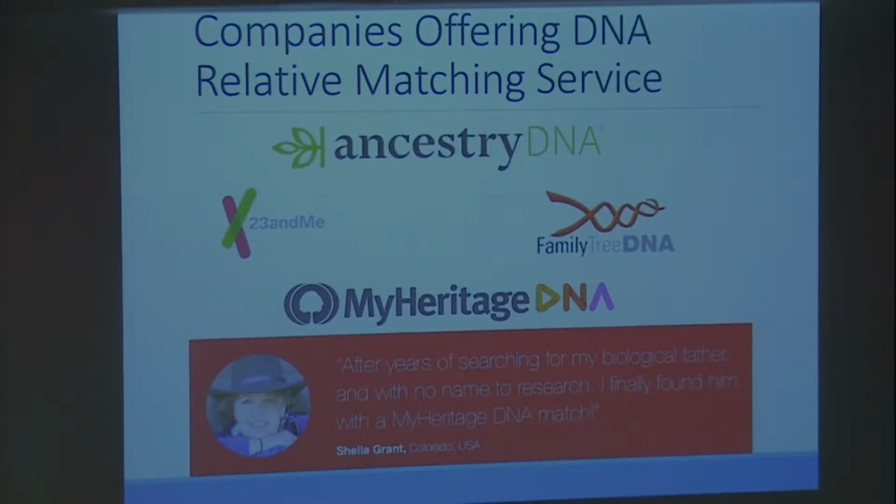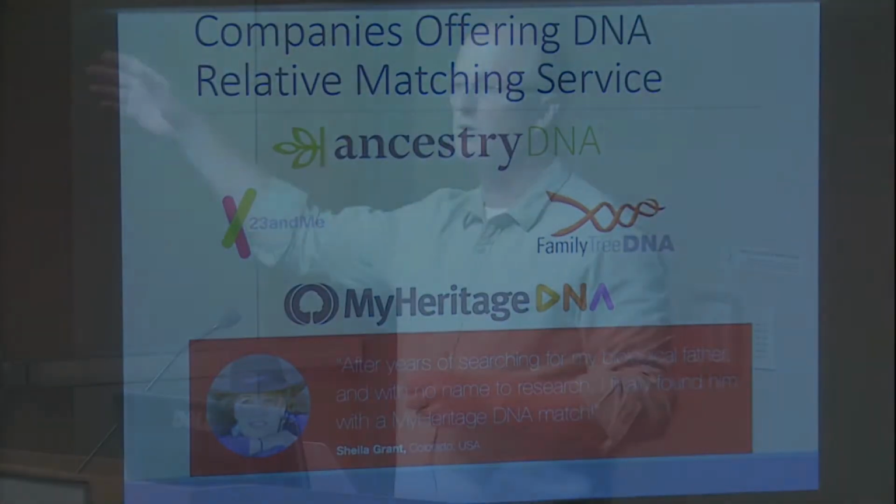That relative matching feature is essentially taking your sample and matching you, based on your genetic information, with others in the database, predicting that this is a first cousin or this is a third cousin, and you get this long list of individuals organized by the relationship that's predicted to be with you. I've taken this little quote from the MyHeritage DNA website: "After years of searching for my biological father and with no name to research, I finally found him with my MyHeritage DNA match." So here's one example of MyHeritage promoting this as a way of using commercial DNA testing to do that search.